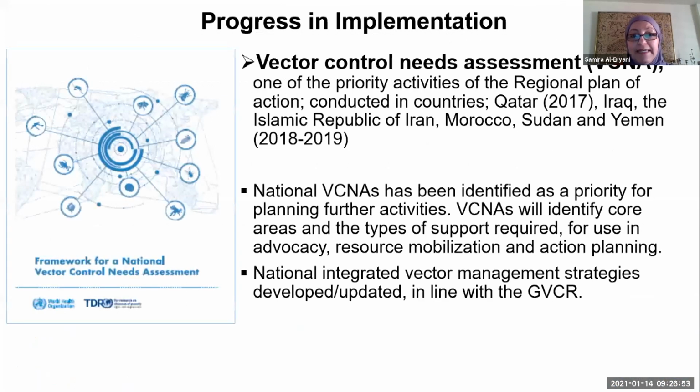So what is the progress in implementation of this response, this global vector control response? The most important, as I already mentioned, is the vector control needs assessment. It is one of the priority activities in the region, in the regional plan of action. And it's been conducted in a number of countries, which are listed here.